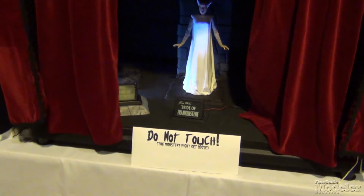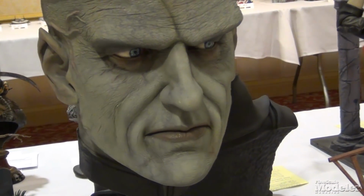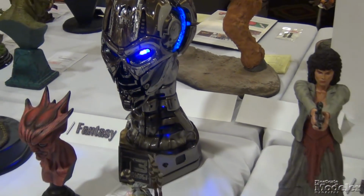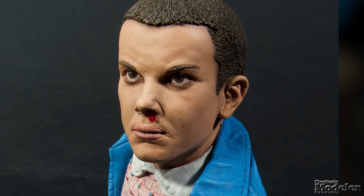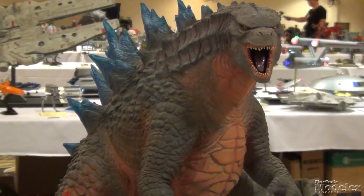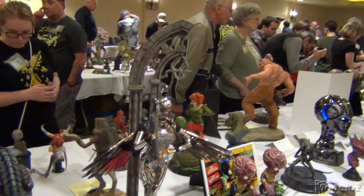Plus, there are models of Dracula and creatures from the spooky black and white films we watched as kids, up to the frightening goblins and ghouls of more recent scare fests. Have you seen Stranger Things on Netflix? Well, even an 11 figure was spotted at this year's show. There's more as always, but let's hear what a few more of the modelers at WonderFest brought this year and how they finished their models.